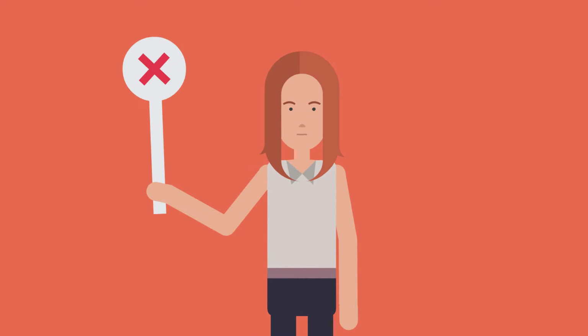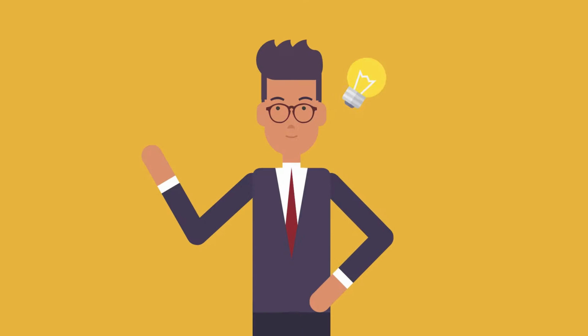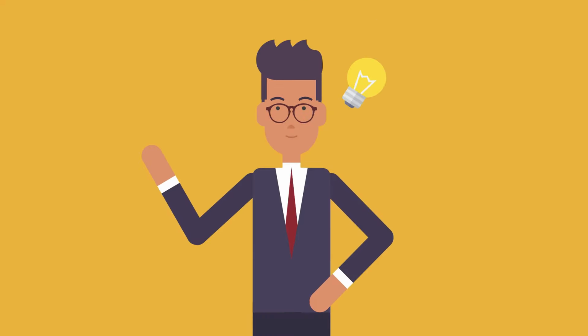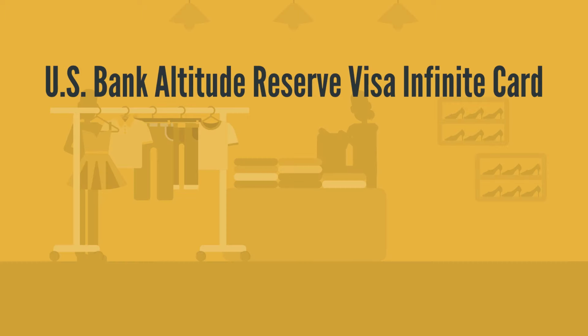Then again, some other people who don't travel very much might think these perks aren't worth the extra money. They might want to think about a card that is specifically designed for travel and doesn't place a strong emphasis on premium features. I suggest that you think through every scenario before applying for this card or any other.